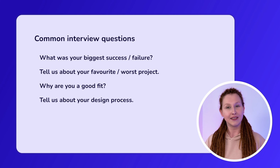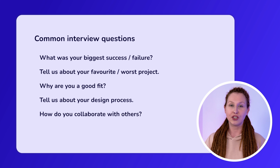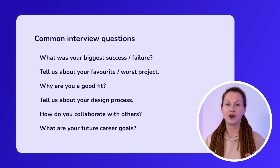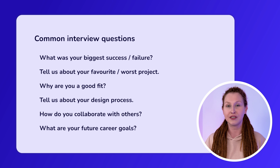It's a fairly easy question, but you still need to prepare for it. Another area of questions is about the collaboration. So how you collaborate with product managers, with other designers, also with other engineers. And the last one is question about your career growth. You need to be prepared to answer the question about what you would like to do within the next couple of years in this company.